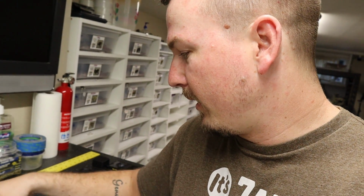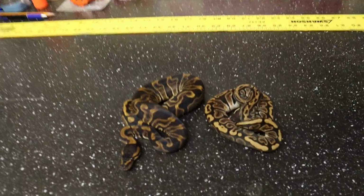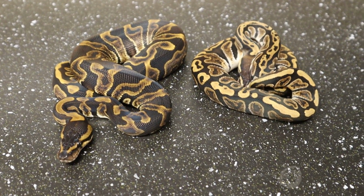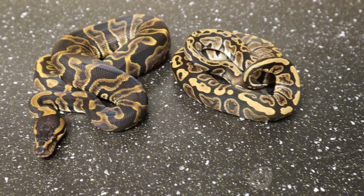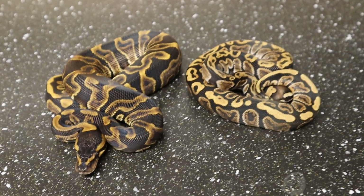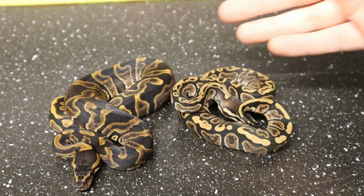But look at this. This is amazing, the variability in GHI. These are both just single gene GHI females from different moms. Look at that. Look how much different those are. So this one on the left is from the GHI red stripe to spot nose, and this one on the right is from the GHI red stripe to normal. So a lot of people said that this one looks like it's got leopard. There was leopard from the other male, but it's not possible for genes from two different males to sire the same egg. So not possible, just GHI.